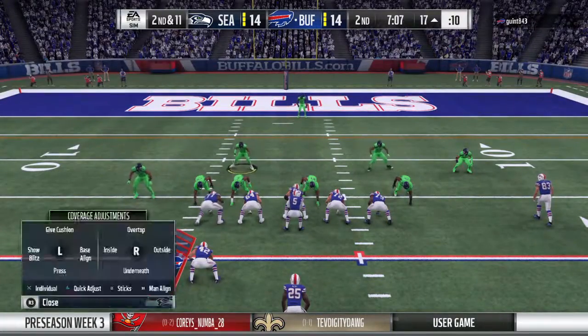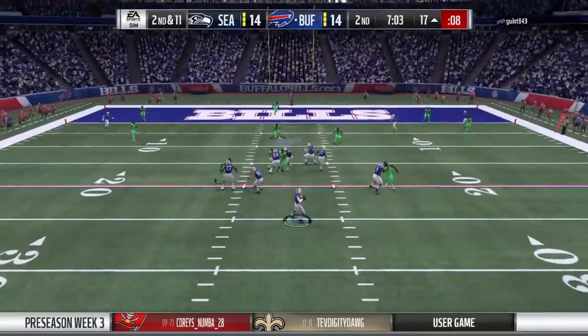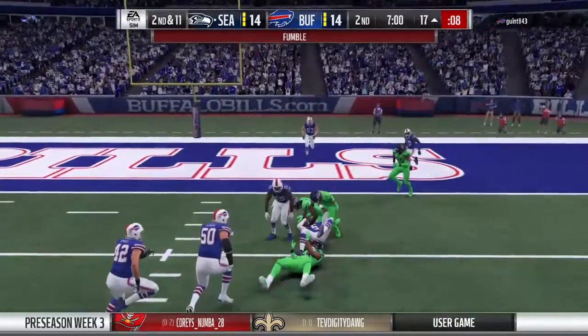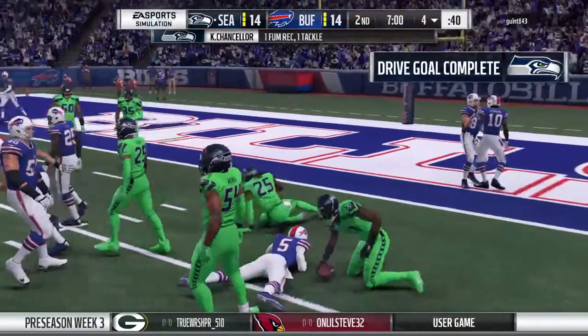Taylor. Escaping the pressure. Taylor hit. He lost the football. And the Seahawks have recovered.